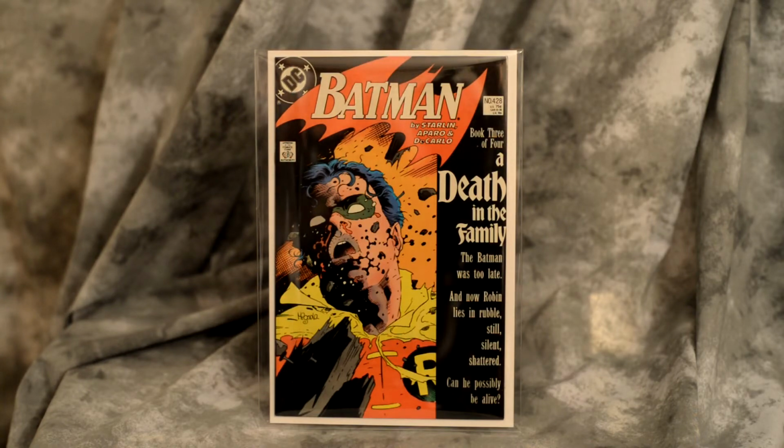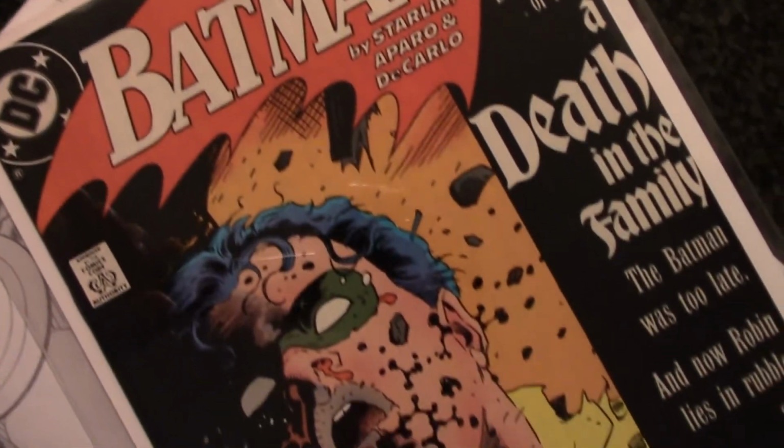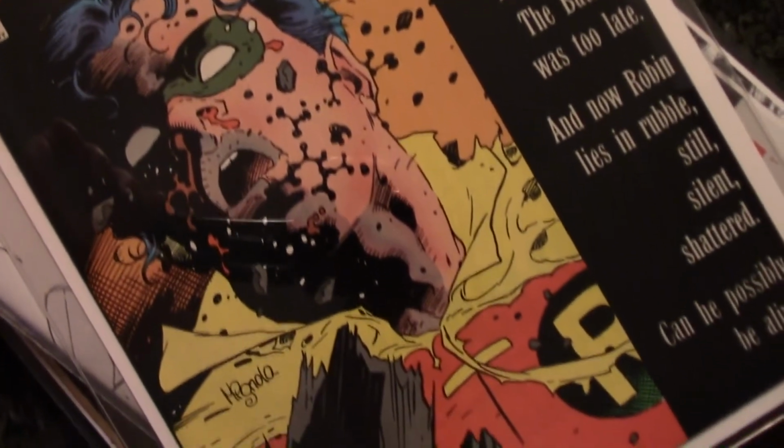Yeah, this is a very popular series. From an investment standpoint, try to get the highest grade copy you can afford. It might command a small premium because it's a tough black cover. I'd give it a VF plus 8.5.